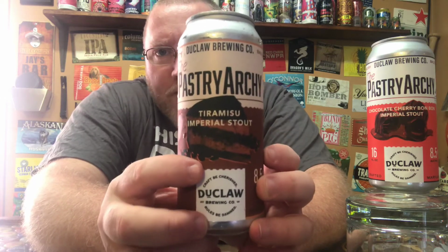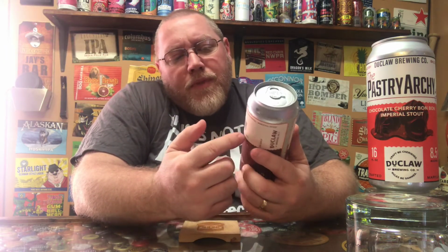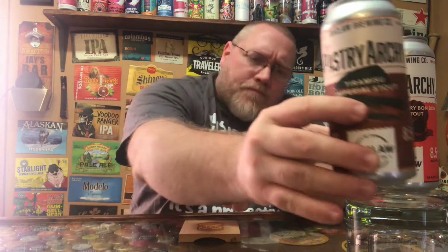So, as far as the artwork on this thing, I'm gonna give it a 4 out of 5 all day long. I like the way that you can see the espresso beans there, the chocolate tiramisu cake there. So it looks fantastic. So we're going to go ahead and crack this open.